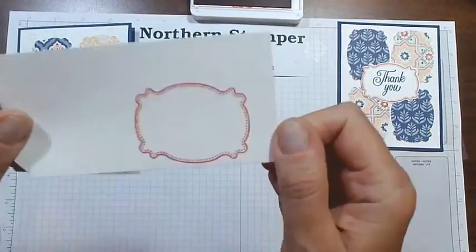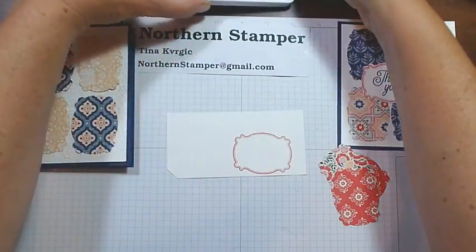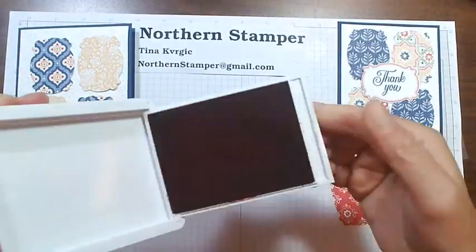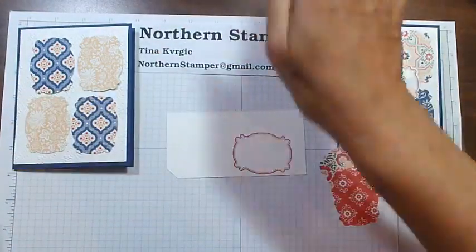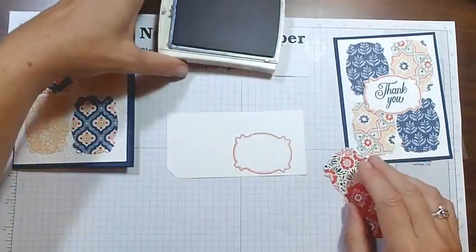Look at the color. Oh, I don't know if you can tell, but the color is absolutely stunning. Such a great color. So I'm going to close that up because I have a bad habit of sticking my fingers in there. Next, I'm going to add a sentiment.